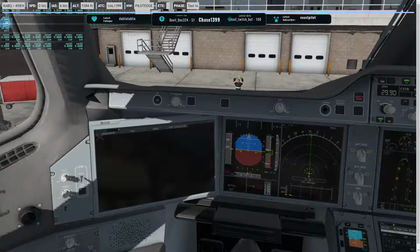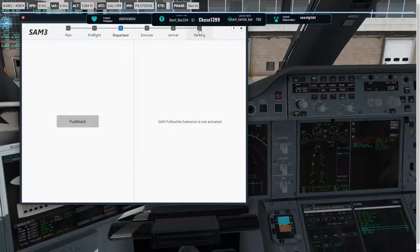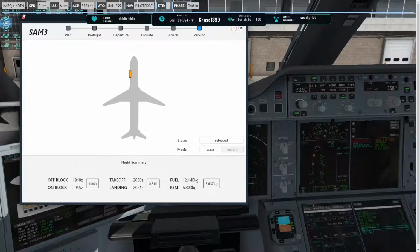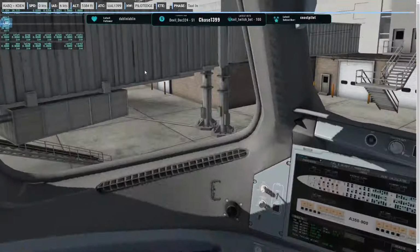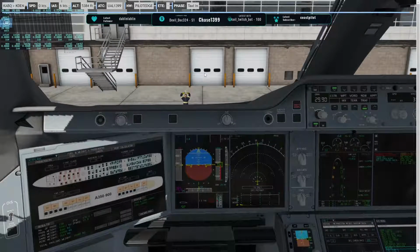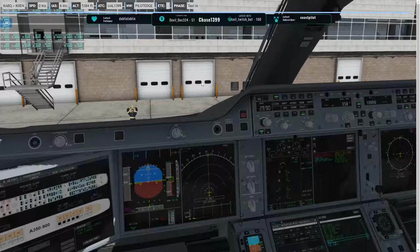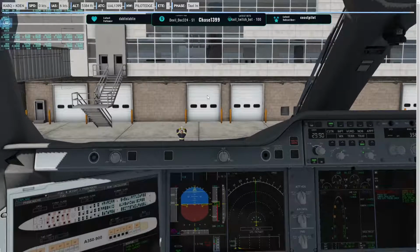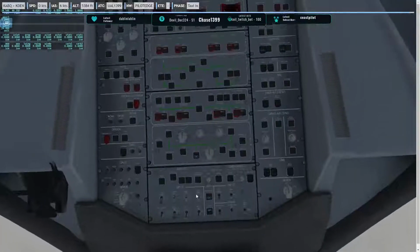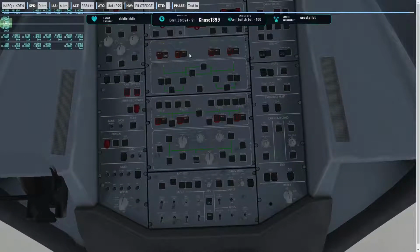Seattle clearance, Delta 266, information Golf, requesting clearance to Salt Lake City. Delta 266, Seattle clearance, cleared to Salt Lake City Airport, SUMA 2 departure, SUMA then as filed. Climb via SID, expect maintain flight level 9,000. Departure 120.4, squawk 3061. Cleared to Salt Lake City, SUMA 2, SUMA then as filed, climb via the SID, maintain 9,000, departure frequency 120.4, squawk 3061, Delta 266. Delta 266, readback correct.